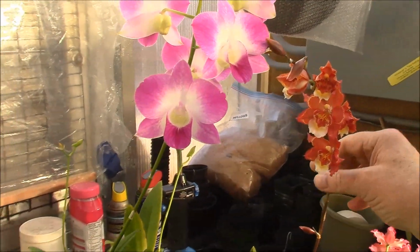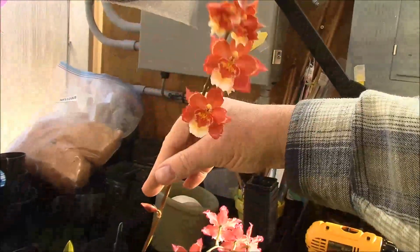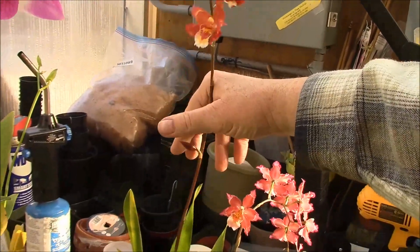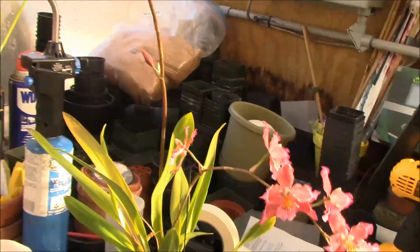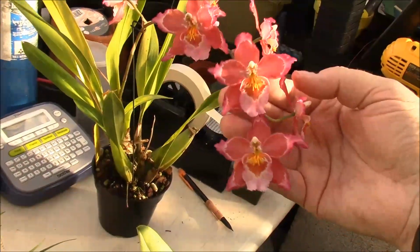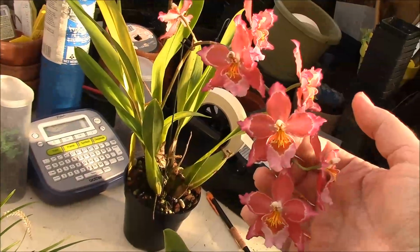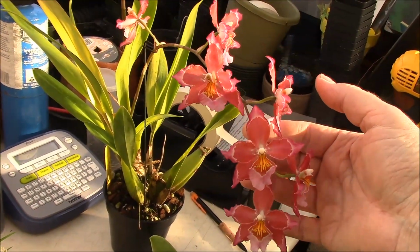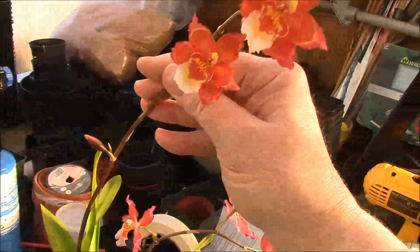And here we have a little Oncidium. Well, it's not little. This is Era the Mistress. Very nice. As it opens, the flowers change color a bit. And you can see there's a lot more purplish pink in it. At first, when it opens up, you can hardly even see that.